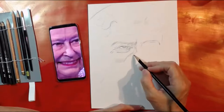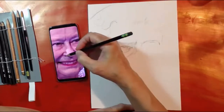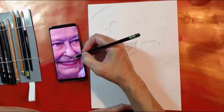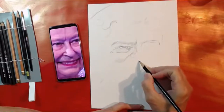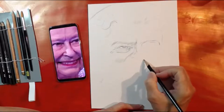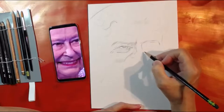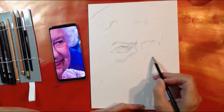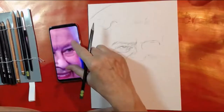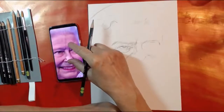Now, her nose is a very interesting nose. It's got a pretty large nostril that slants down. So we're going to do that. And comes up this way. Comes in here like this. And then on this side of the face, you're beginning to see this high cheekbone again. Right in here. But let's go ahead and work on this eye.